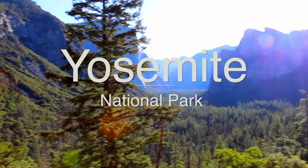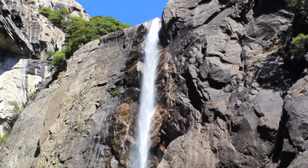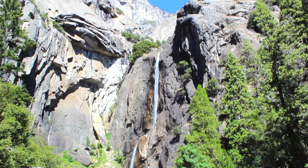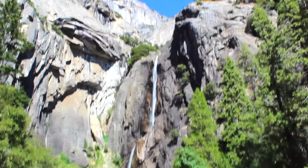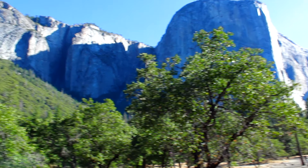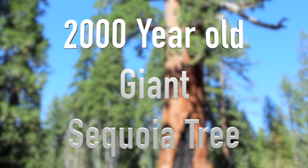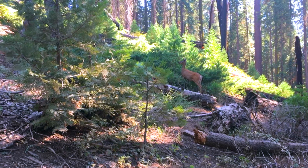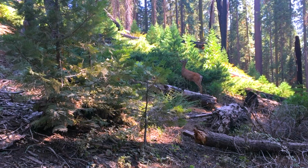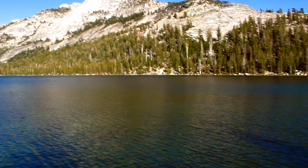Yosemite National Park is known for its beautiful tall waterfalls from powerful glaciers, scenic valleys, massive granite monolith cliffs, 2,000-year-old giant sequoia trees, vast wilderness areas, grand meadows, and quiet lakes.